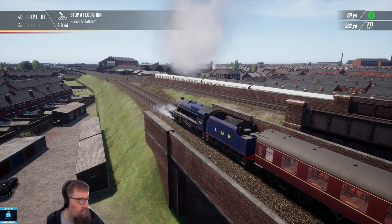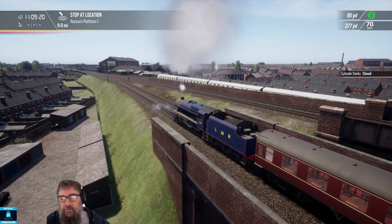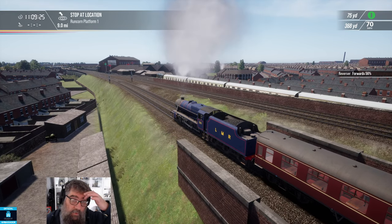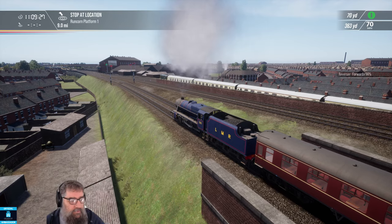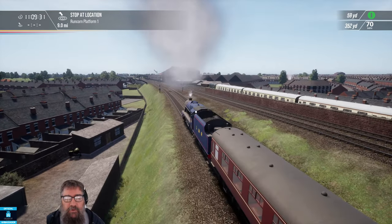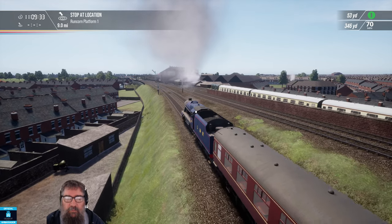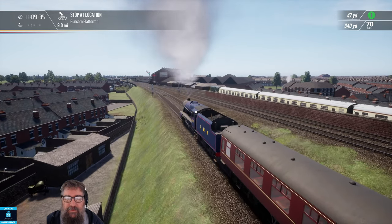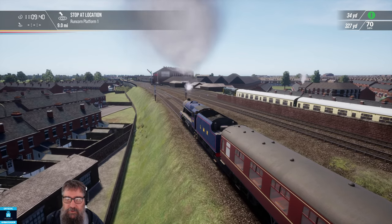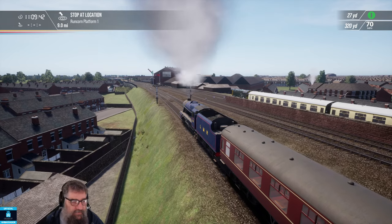All right. Get the cocks closed. Now, this won't be a massively quick trip to Crewe, because we're going to be running into yellow and red signals all over the place, I think. A bit like the little bloke that's going to follow us. Sorry, not a 9F. 09 is going to follow us.